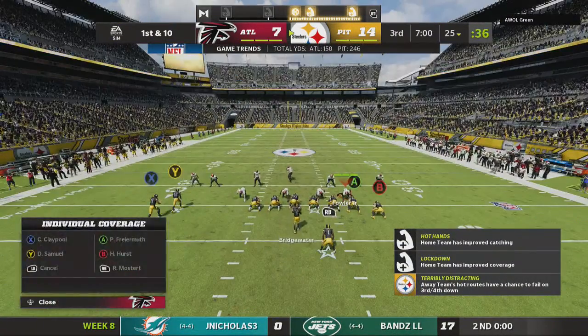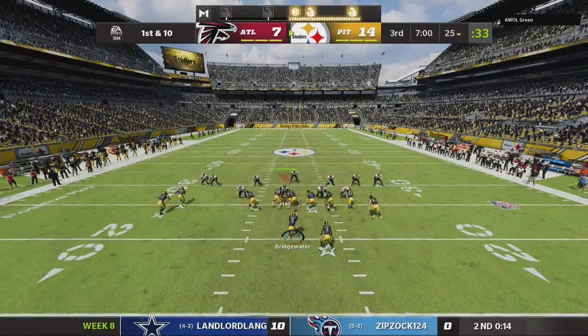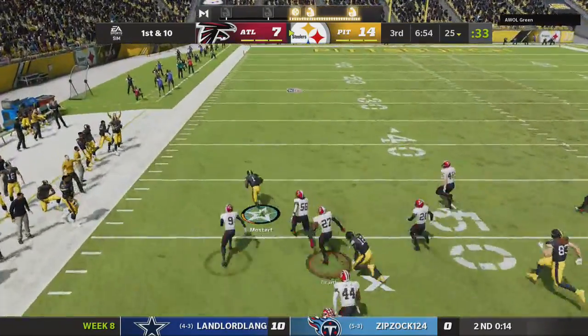The Pittsburgh offense at the line to start their next drive. They've got the lead, CD. What do you expect from them in the second half? Well, I like what they were able to do on the ground in the first half because they had a lot of success running the ball.